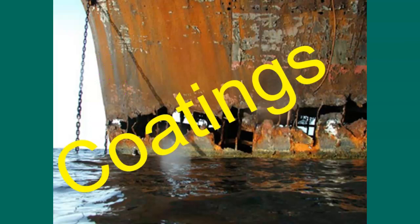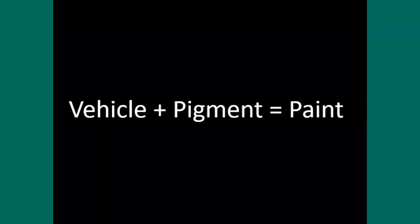So we're going to continue to talk about coatings. I want you to write this down. Remember this: vehicle plus pigment equals paint. Paint is made up of a pretty detailed formula. The vehicle, you can think of that as the wetness, and the pigment, that's the color. That's an oversimplification, and that's paint.